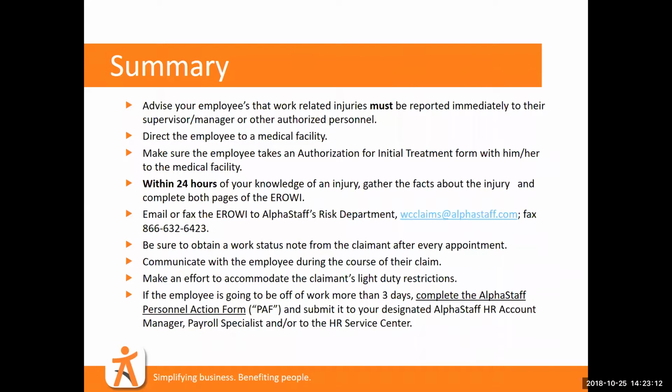Of course, if they are litigated, we would notify you, or you would get a letter, and communication should be through their attorney. Make every effort to accommodate light duty. Again, this keeps claim costs down. Keeping them working helps their morale. The more they stay home, they tend to watch commercials and get attorneys. The claims are usually much higher when we do not provide light duty or back to work for them.